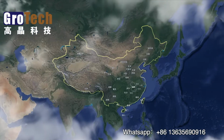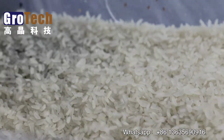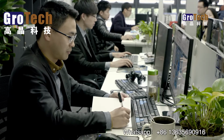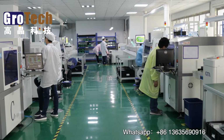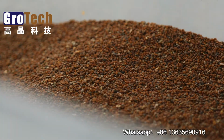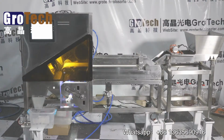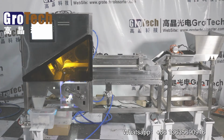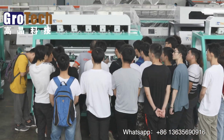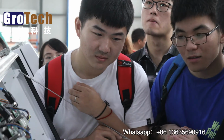With the development of science and technology, color sorting machines are more and more widely used in agriculture and industry. Under the continuous research of many scientific researchers, the accuracy of the color sorter is also steadily improving. The accuracy of many color sorters can reach more than 99%. The color sorters produced by Grotech can basically reach 99.9%. But up to now, almost no color sorter manufacturer claims that the accuracy can reach 100%.